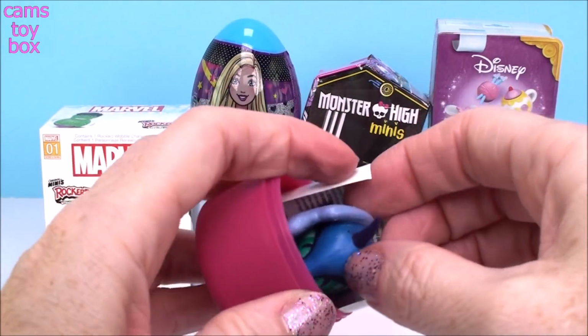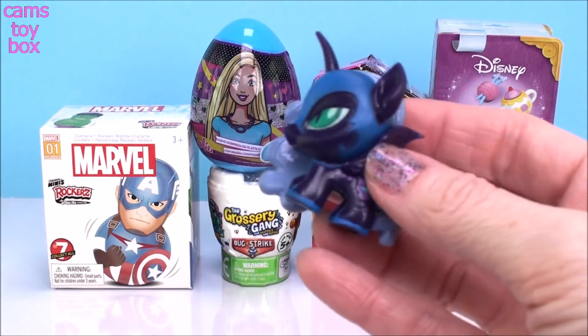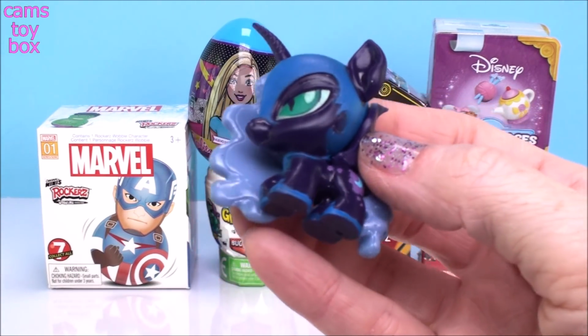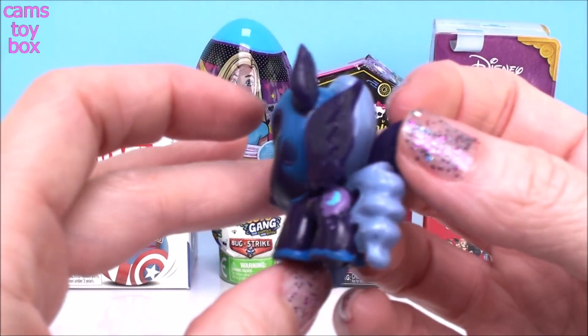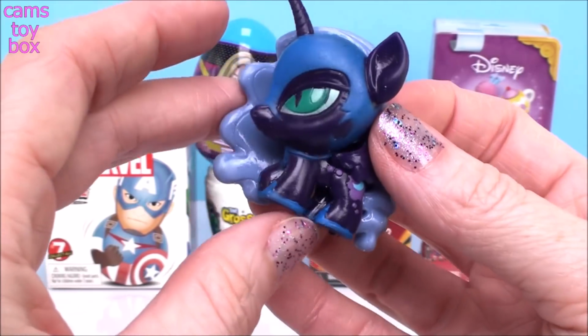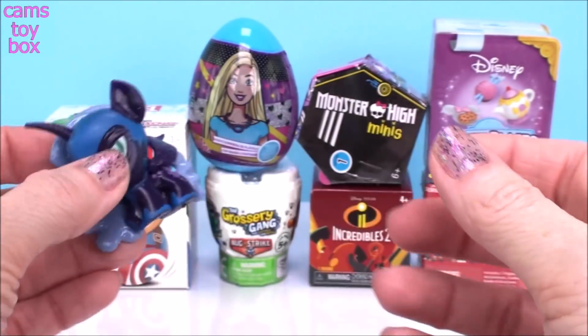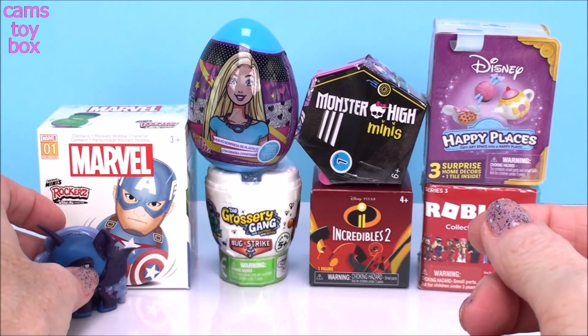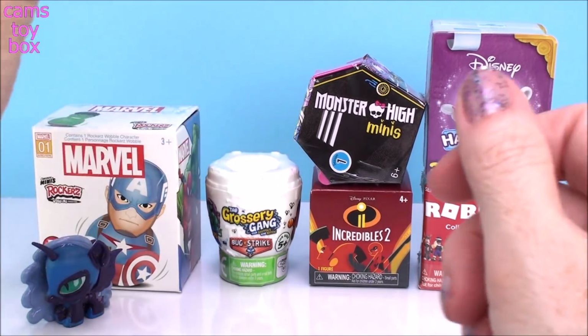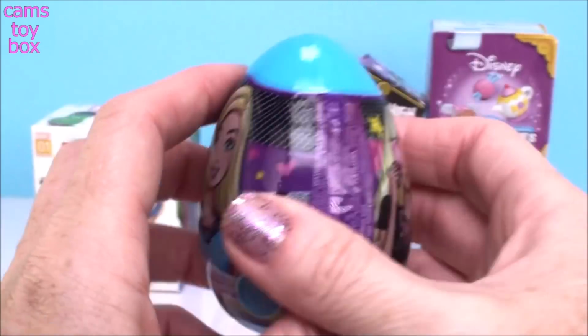Oh my gosh, I'm so happy right now. This is my favorite pony from this new series. It is the fabulous Nightmare Moon. How cool is this pony? I just love it. I love how dark it is. I love how beautiful it is. It's just a really, really awesome one. Super, super cool. Come on, stand up for me. There we go. And our next surprise is a Barbie plastic egg surprise.